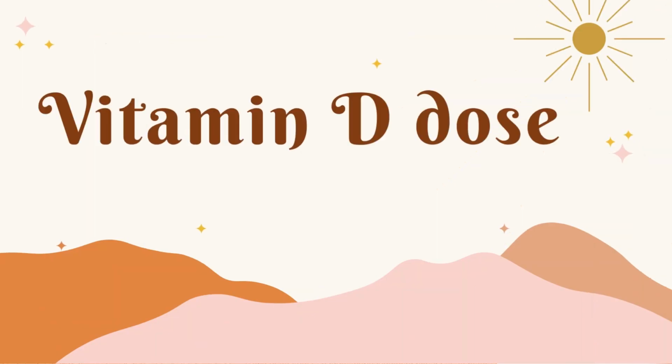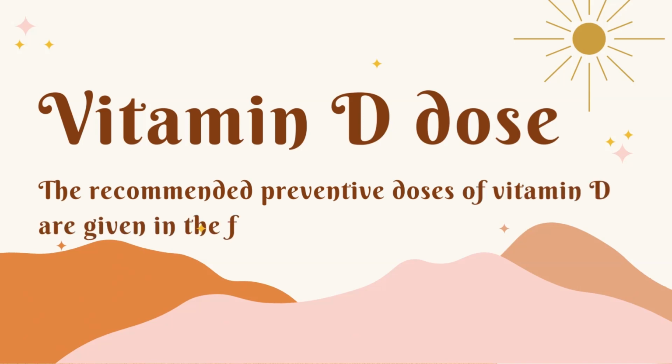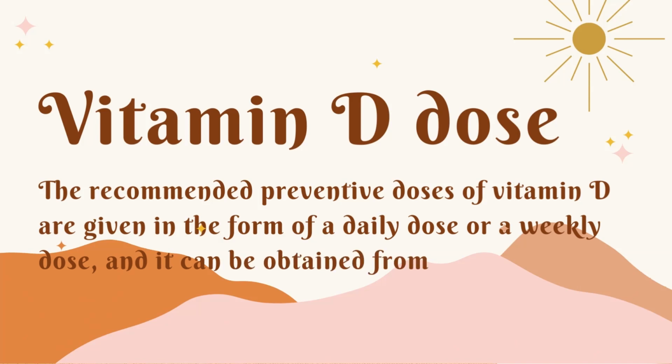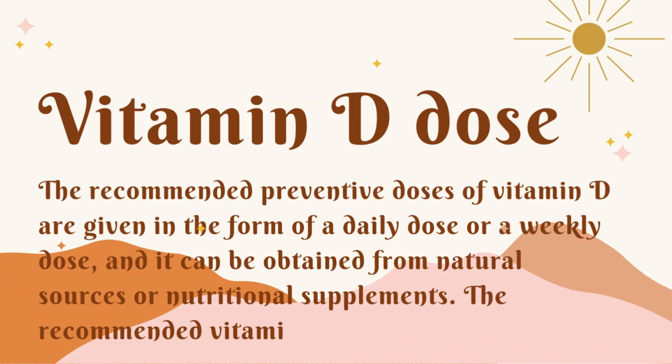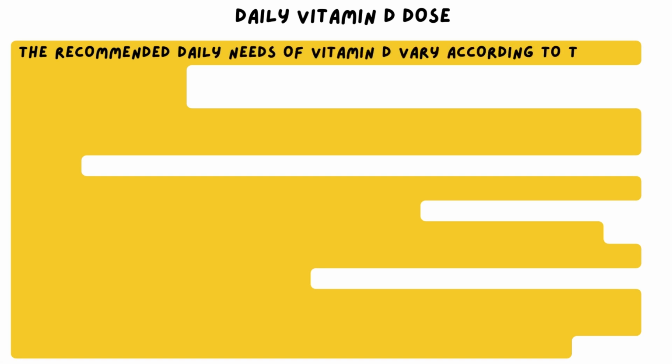Vitamin D dose. The recommended preventive doses of vitamin D are given in the form of a daily dose or a weekly dose, and it can be obtained from natural sources or nutritional supplements. The recommended vitamin D dose is as follows. Daily vitamin D dose: the recommended daily needs of vitamin D vary according to the age group, as follows.